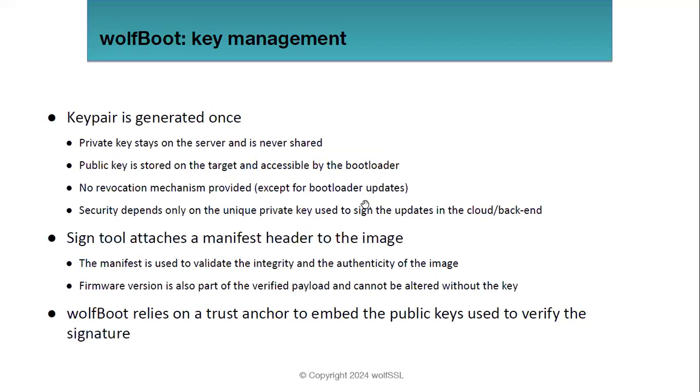So here's how it works with key management: the key pair is generated once. The private key is never distributed to your embedded systems. It's used to sign the firmware packages, basically, and never leaves the development or the deploy infrastructure. The public key instead is stored on the target, as we will see. And there is limited support for revocation. It depends, in fact, on how immutable your key store is. But there is a possibility to update a version of the bootloader that can update itself.